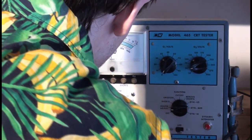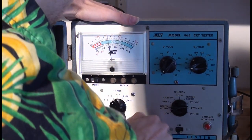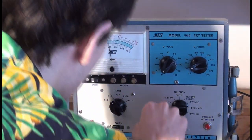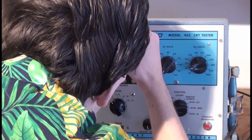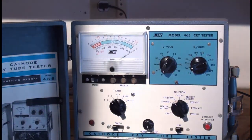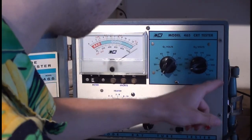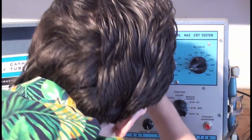Something's up with this dial. I'm supposed to be able to move it to 6.3. It's very stiff. Either that or I don't know. Something's up with the heater adjustment control down here. But I'll leave it there, and I'll check the emissions. Okay, so that's pretty good for an original CRT, so I guess that was correct. Although I had the G2 up all the way, which I probably shouldn't have. And no shorts.